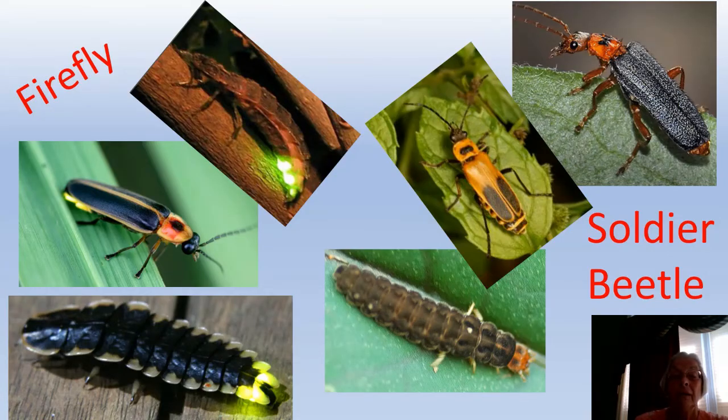Now, these two are lookalikes, but they're both good bugs. At the bottom on the left, you have the larva of the firefly. And on the right bottom, you have the larva of the soldier beetle. As Amy told you, with most good bugs, it's the larvae that are the most predacious, and that's true for both of these. The firefly larva loves to eat snails and slugs and worms. The soldier beetle larva goes underground and takes care of eggs and larvae, whether they're good or bad, that it finds under the soil.